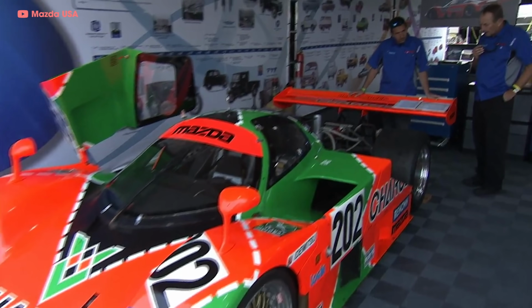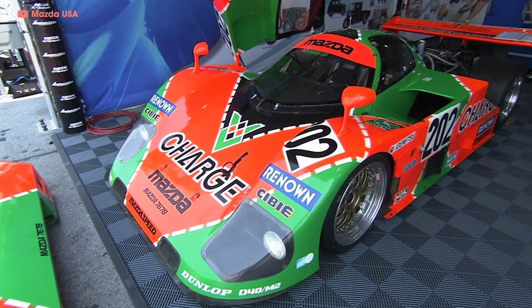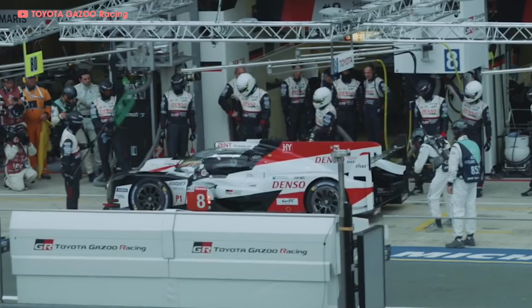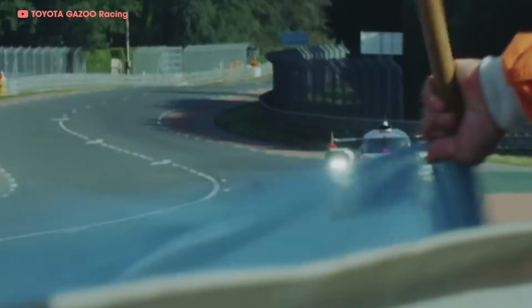In 1991, Mazda took everything they learned from the RX-7 and applied it to the 787B, which would go on to win the 24 Hours of Le Mans. That would be the first time a Japanese car would win, and it wouldn't happen again until Toyota Gazoo took it in 2018. There's a very, very interesting story to this race, and if you want to learn more about that, I can't encourage you enough to check out our two-part podcast on the rotary.